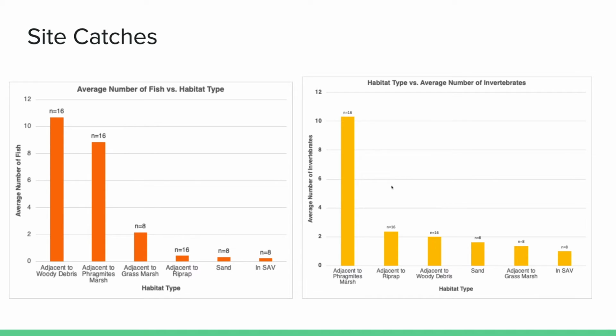The yellow graph illustrates the average number of invertebrates caught in traps in each habitat type, and clearly the highest average number for invertebrates was in the Phragmites marsh, and to a lesser extent riprap and woody debris habitats.